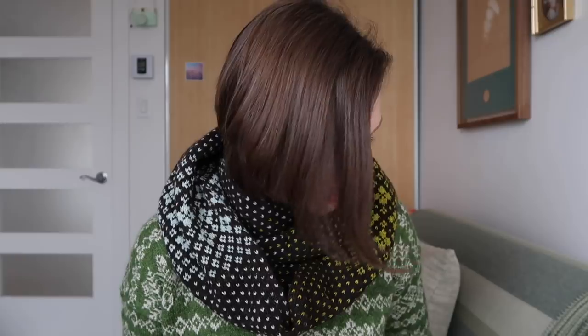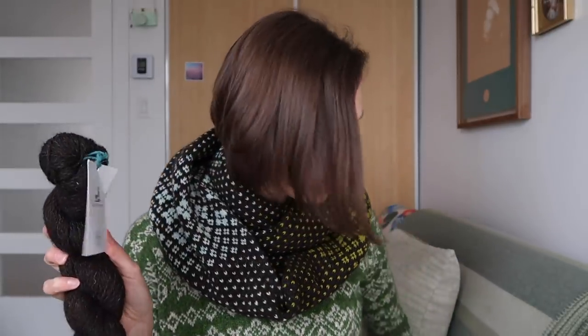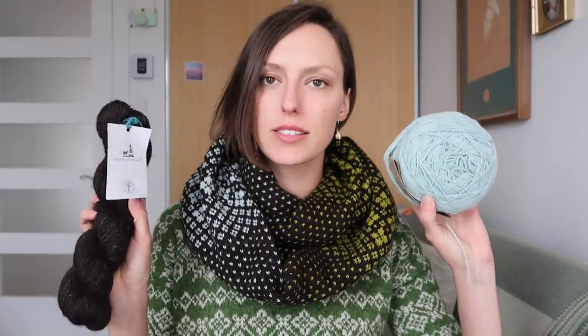So like I said, this is the Marchmont cowl. It's knit with Daughter of a Shepherd, Heritage, 4-ply, and Jill Draper, Mohonk Light. So for the past few years, Daughter of a Shepherd has been having a little pop-up at Jill Draper's open studio in Kingston, Rhinebeck Weekend, and vice versa.